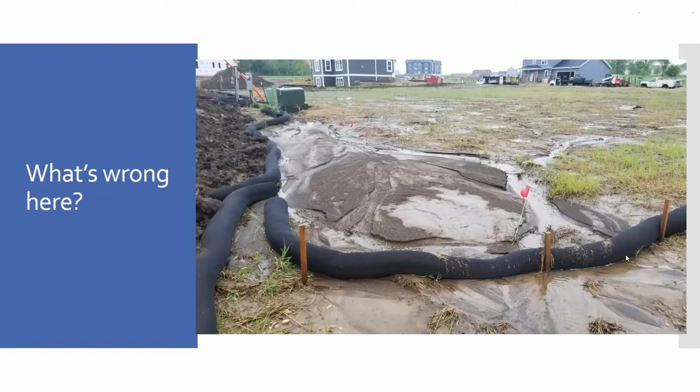All right, so you can see on that it looks like the water is just flowing underneath this silt sock. It probably wasn't entrenched to begin with, and at this point, it's undermined. So water is effectively not being treated by this device because it's not flowing through the silt sock, and it's not pooling on the upstream side, which causes sediment to fall out. It is simply flowing underneath. So that needs to be re-entrenched, or the voids need to be filled in and compacted, either method.